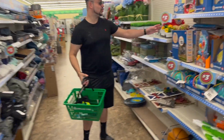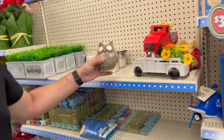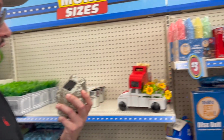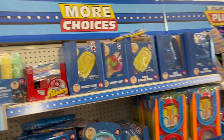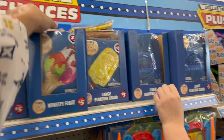Guys, my thing is owls. You like owls? Yes, and look. Owls are cute. It's just one owl. This is a sign. Oh, and it lights up too. And it's $3. I'm getting it. I think it's solar powered too. Look, novelty floats. Oh, that one's so cute.